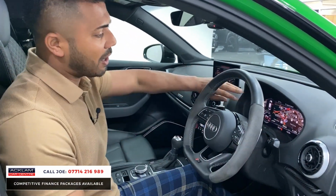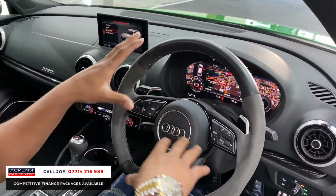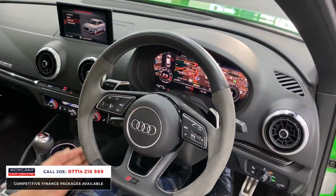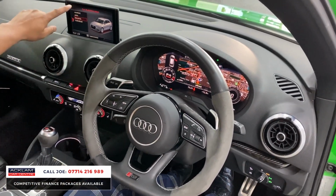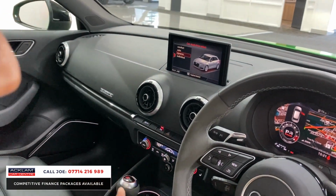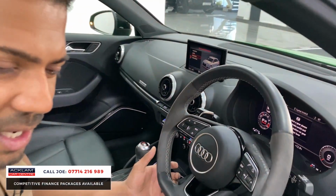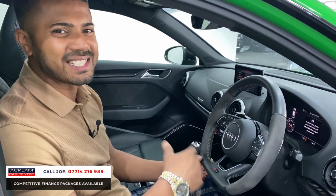Paddle shift. You've then got the full Audi virtual cockpit with the navigation displayed on there and the whole Google Maps 3D thing going on, no problem. Cruise control, stereo controls, all my headlights, all my window wipers, the different drive modes. Currently I've left it in dynamic. I've left the car to warm up a little bit, and it's just, the car sells itself.